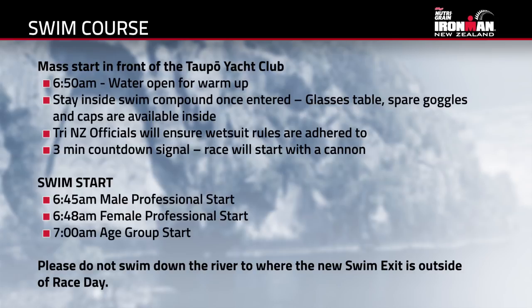The swim start will commence at 6:45 AM with the male pro start, and female pros will start at 6:48 AM. The age group start will be at 7 AM. This is a mass start in front of the Taupo Yacht Club. Athletes are encouraged to self-seed in order of swim strength. Less confident swimmers may start on the beach.